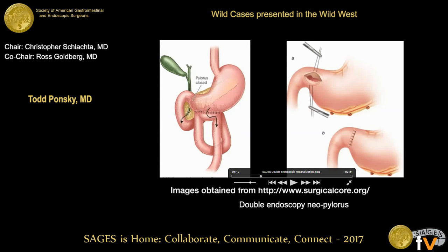Who would do an open operation on this patient? Okay, reasonable, probably me too. Who would do a laparoscopic procedure on this patient? Who would do an endoscopic procedure? Jim, I knew you were gonna say yes to that, okay. So it's actually, I see almost a complete third split. What would you guys do? Just curious. What would anyone do here?